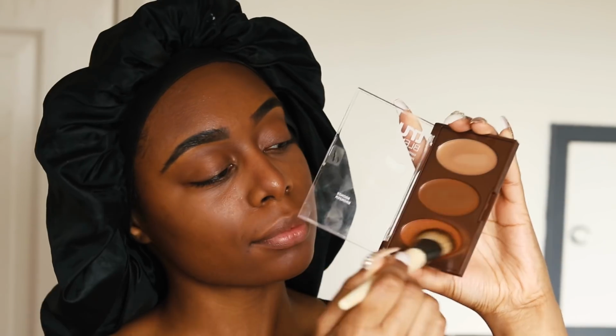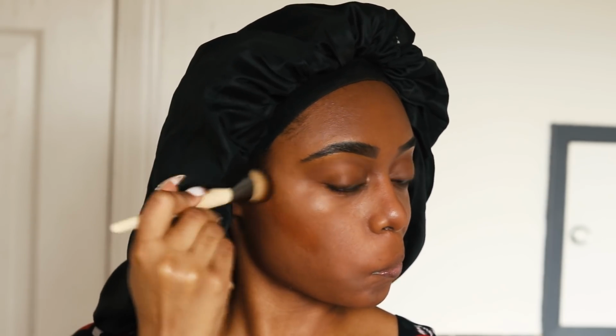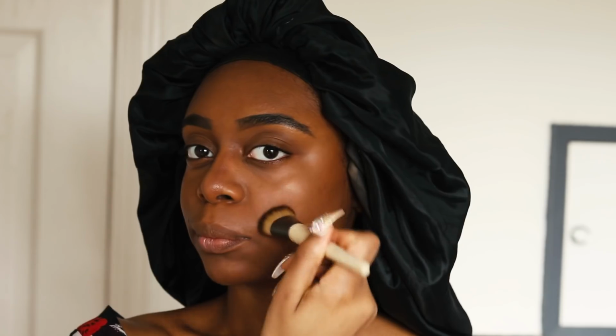Then I'm going to use this creamy bronzer. I have combination to dry skin, so the best products for me are always creams when it comes to a natural look or a no makeup look in this case. I love a dewy finish, and this bronzer brings the warmth that I want and a little shimmer into my life.